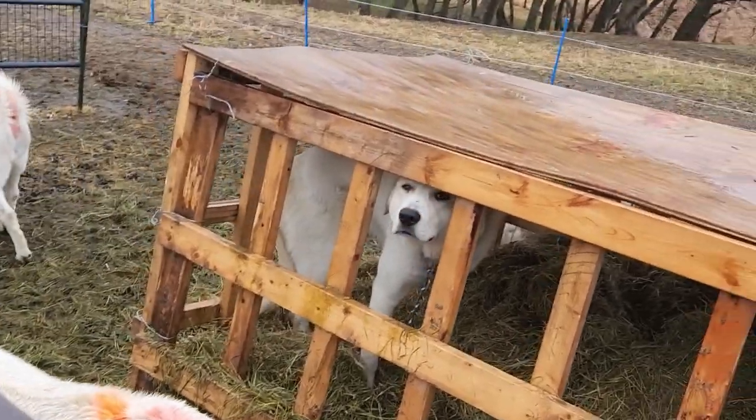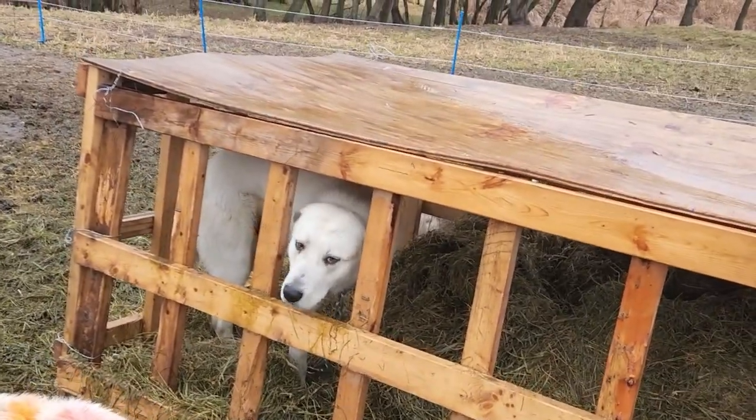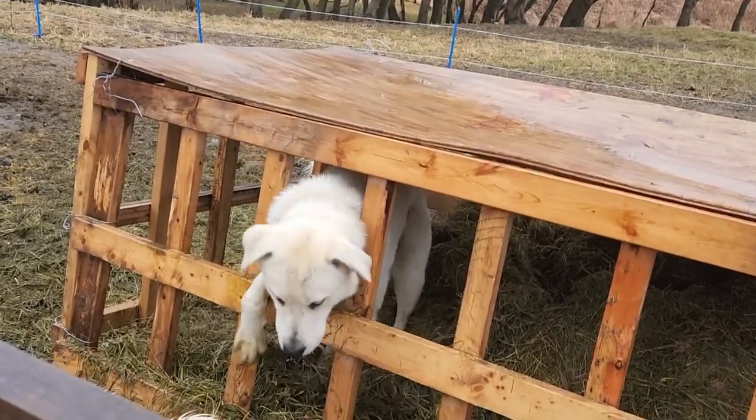So that'll work good. Dylan's in the hay feeder. He likes to lay in there. It's softer and it's dry. Don't you, Dylan? Yeah, good boy.